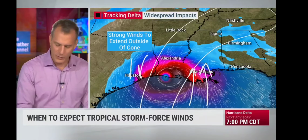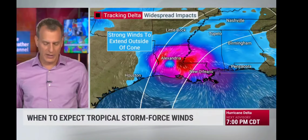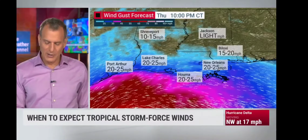You could have tropical storm force winds over here in Houston, Galveston, and in Beaumont as well. You could even have tropical storm force winds that go well inland another day or two after a landfall. Right now our winds are light. Wouldn't expect much happening right now. The hurricane's literally hundreds and hundreds of miles away at this point. Easterly winds start to pick up as we go through the afternoon and evening tomorrow. Then they really start to ramp up going into Friday as the hurricane approaches.